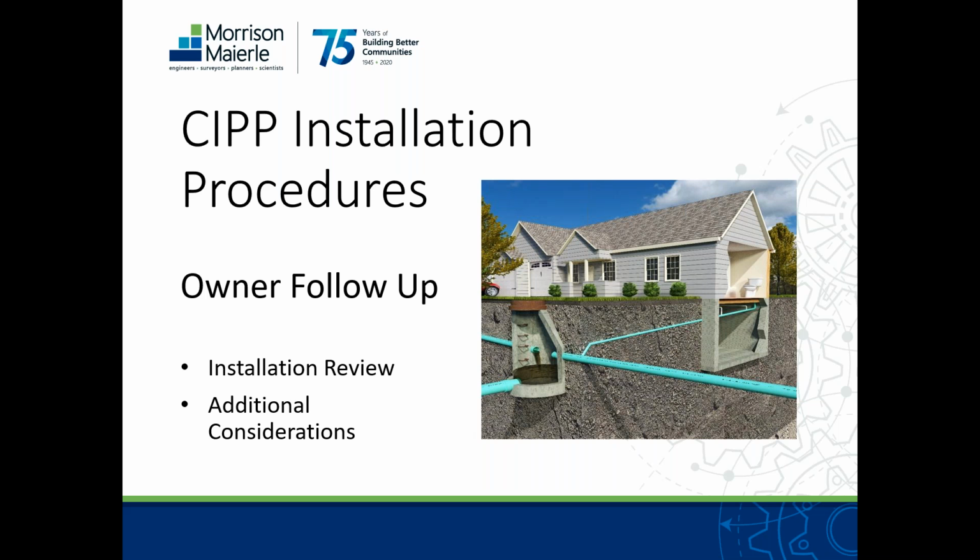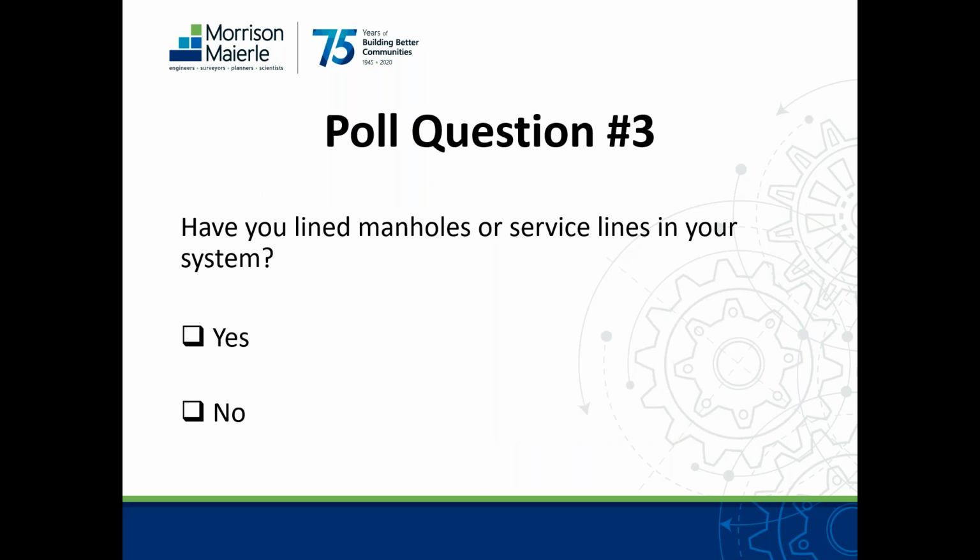You can kind of see that picture, the graphic. Besides the service main, there are actually a lot more components to the sewer system. The other thing is I&I. Manholes are a pretty good item that can see I&I. So if you're focused on reducing I&I in your system, the liner in the service main is great, but you may also want to look at the manholes. And then I'll talk about the services after this slide, but I think I've got one more poll question.